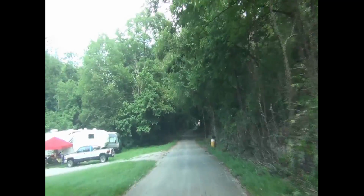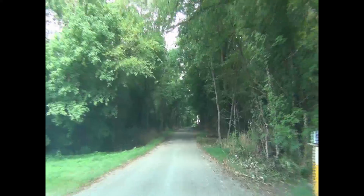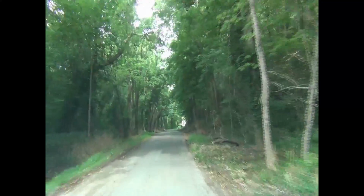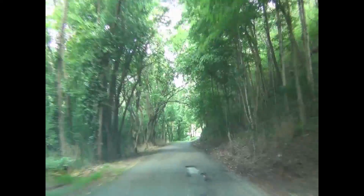Oh, more down here? Mm-hmm. Is this where the locks are? Mm-hmm. And this is where a canoe ramp is. Oh. Neat. Back in here, looked like a cave.